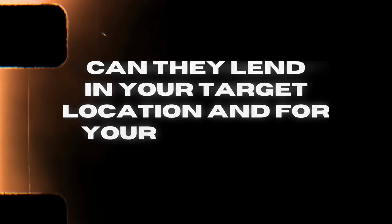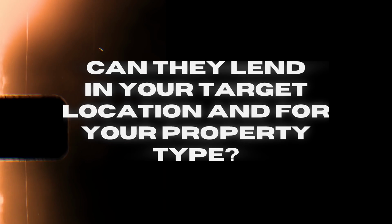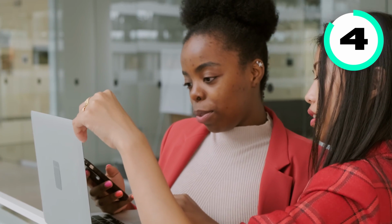Now, the fourth question to ask them is, can your lender even lend in your target location and for your specific property type? Different lenders have different regulations, and if you're looking out of state for rental property, then the lender that you're working with needs to be licensed in that state. And this can be a problem for some smaller mortgage brokers who are only licensed in one state and can't help you with your deals in another.